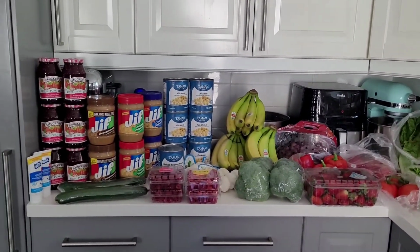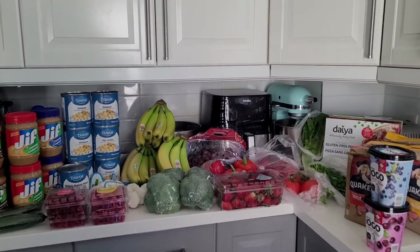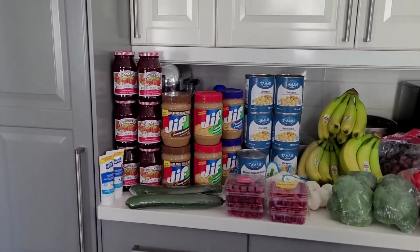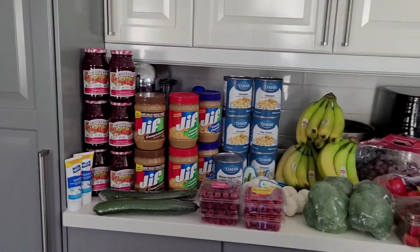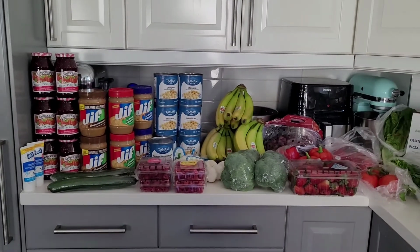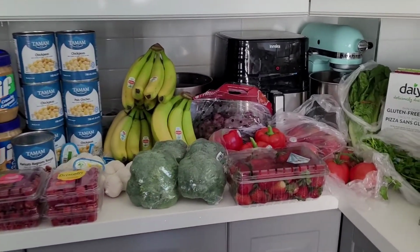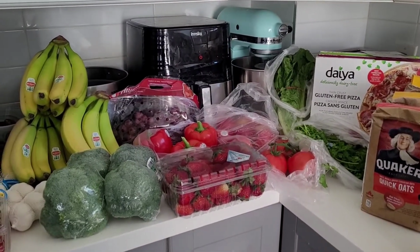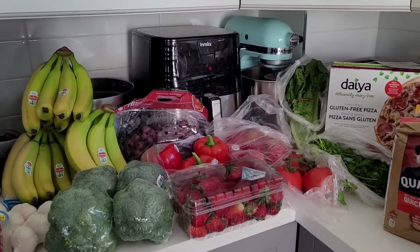So points made for this entire haul wasn't very much. It was $1.70 in points. Checkout 51 for the peanut butter and the jam was $12 back in total. Eclipsa was for, what was it? It was for the strawberries, the peppers, and I want to say the lettuce, if I'm not mistaken. So it was for 3 items. I got back 75 cents.